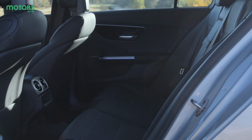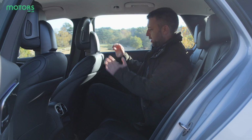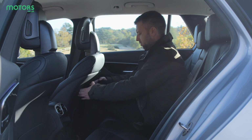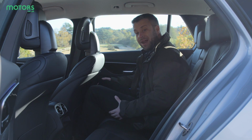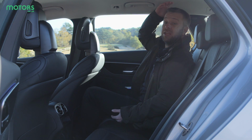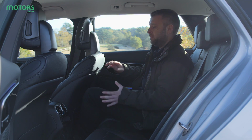Now obviously, if you're considering a Mercedes C-Class, space is what you're after, and well, it's not too bad back here. The seat is in my position, I'm just under 6 foot, and you can see that I've got a decent amount of knee room, and most importantly I've got plenty of space for my feet too. Headroom is actually, well, it's pretty good actually. So for taller kids, taller passengers in the back, I think they're going to be fine.